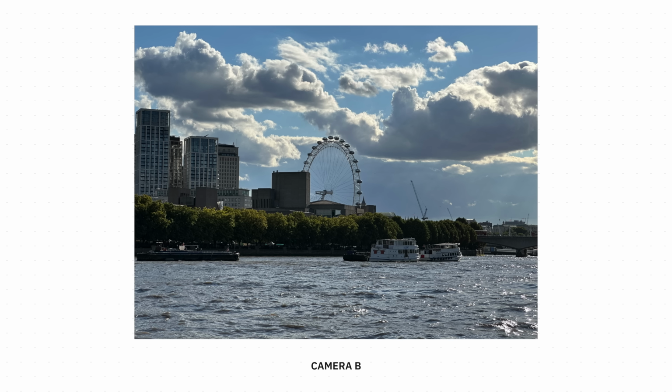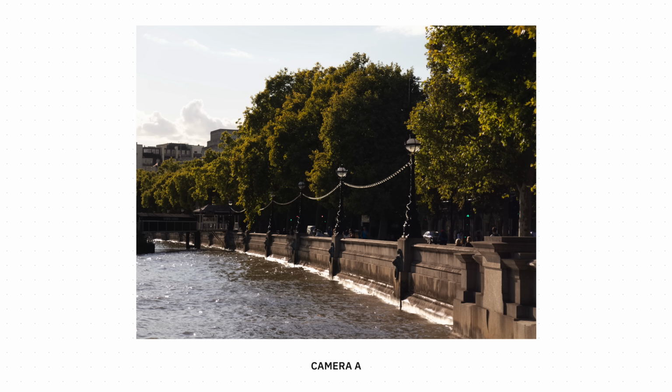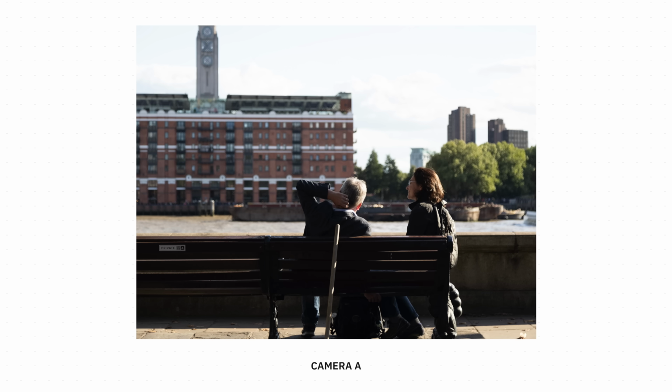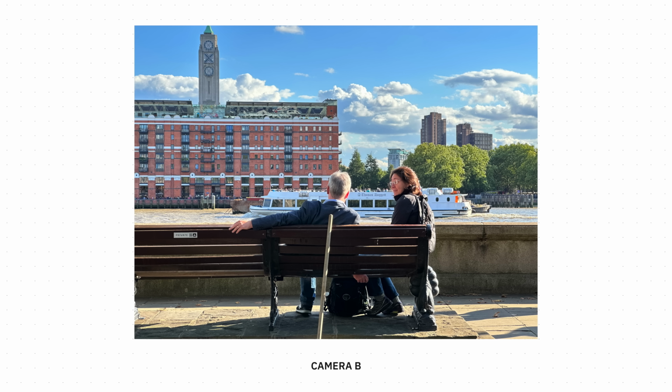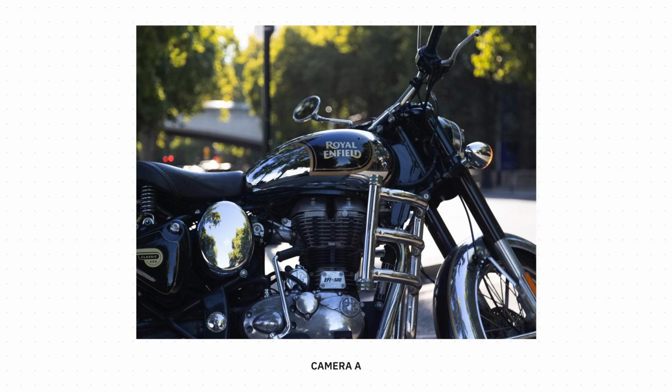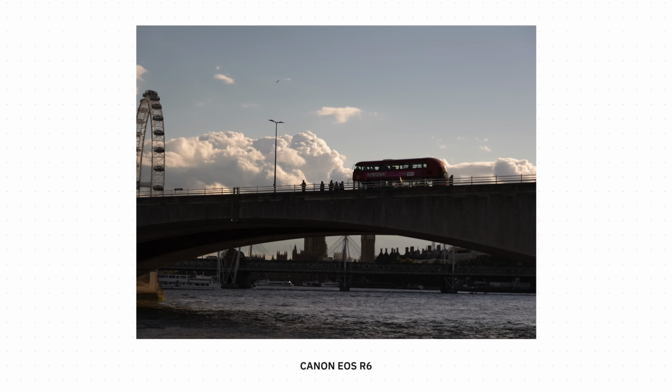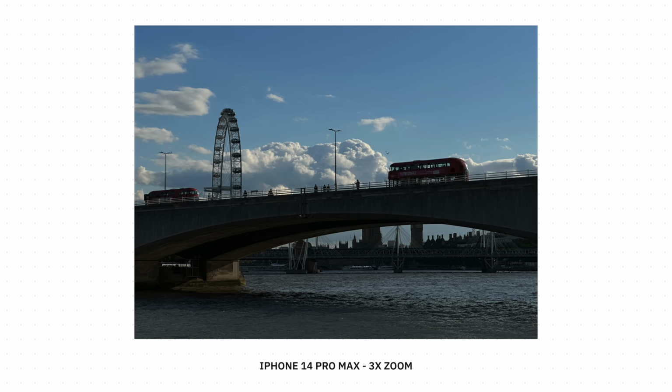I'd be super interested to know how you're getting on with this, whether you find it easy or whether you find it hard as we continue to go through some of these images. This one here, for instance, seems fairly obvious. It is interesting to see the characteristics of each camera. This one, not so much. This is much closer. I don't think you'll be surprised when I say camera A here was of course the Canon EOS R6 and camera B being the iPhone.